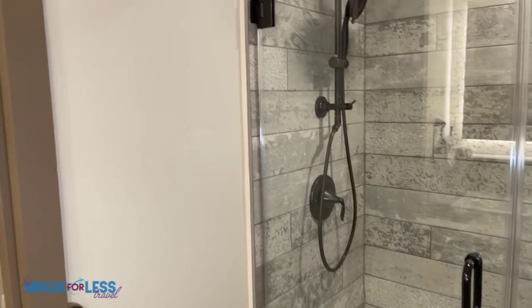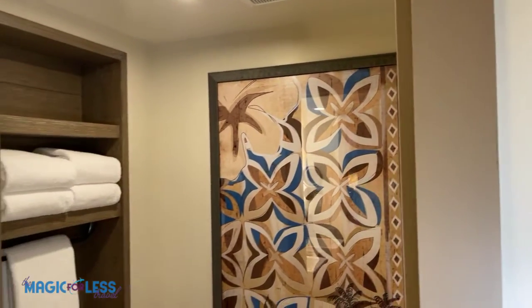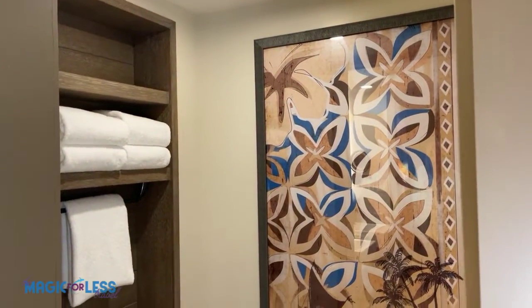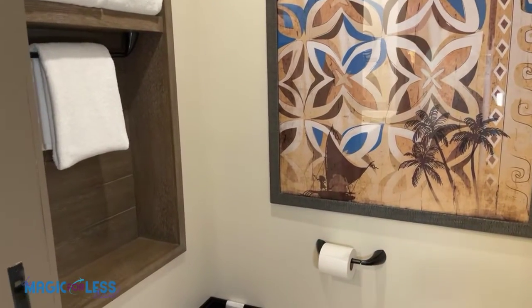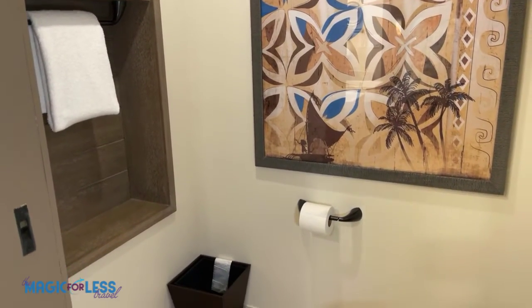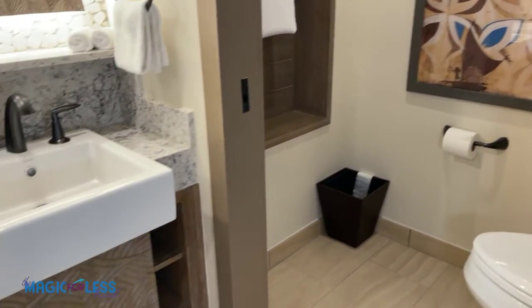They've totally redone this bathroom, and it's a completely different configuration than before. So I like seeing that. You'll see again the artwork in the area where there's a toilet, also themed after Moana. See her there. And there is a sliding door between the toilet and the rest of the bathroom space.